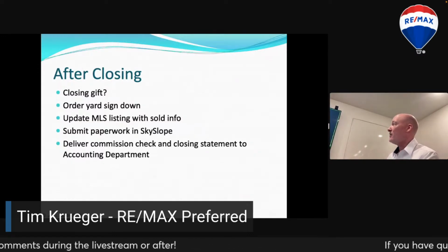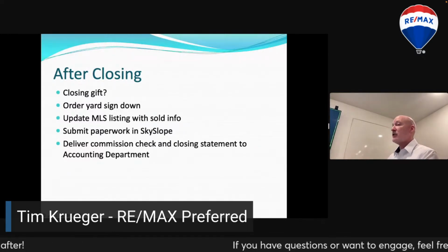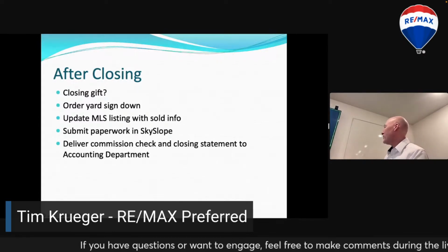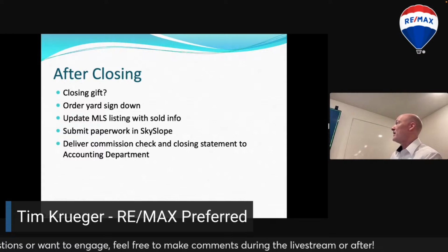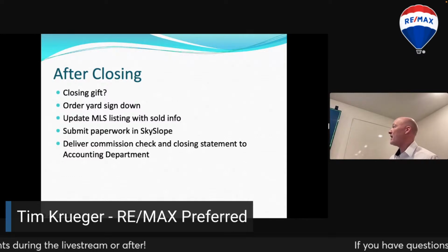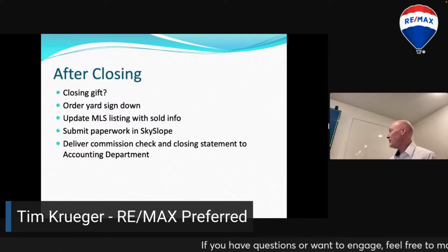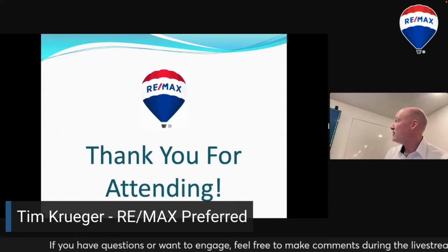Order the yard sign down. Typically, I wait until closing is successful before I order that down. I try to mention it at the closing table that the sign will come down within a few days. If it's still there in a week, let your agent know and they'll let us know. But don't forget that. Update the MLS listing after the sale. Submit your paperwork in SkySlope. Deliver the commission check and the closing statement to the accounting department so that can be processed and you'll get paid.